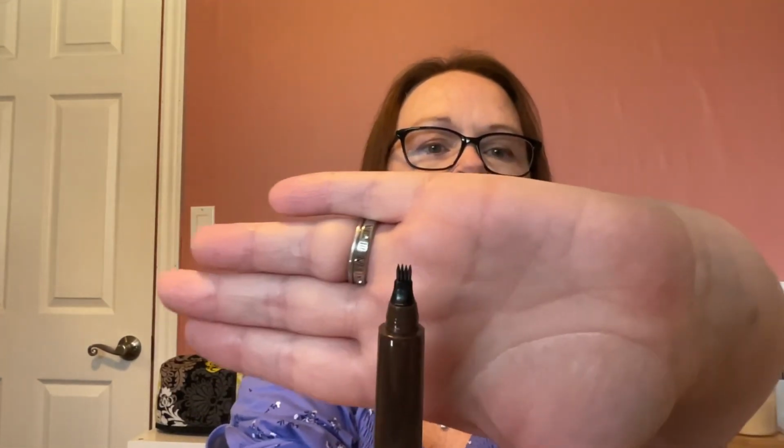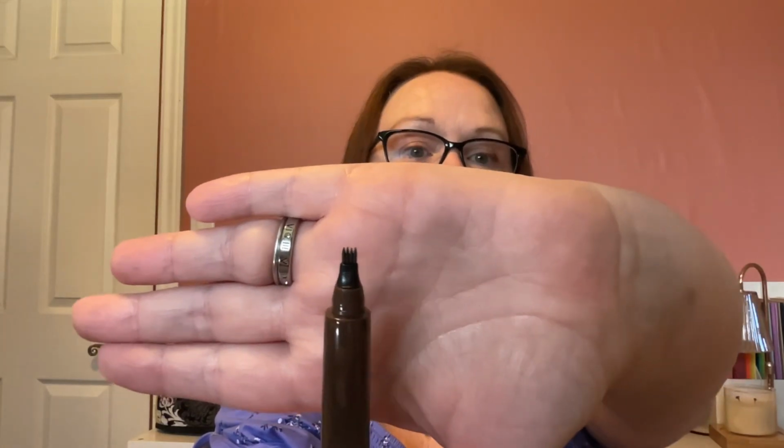And it is one of these ones that have the little tip that's split into 4 smaller tips. I have tried that before, and I did not really have a lot of luck with it, but I thought I would give it another go, and I was actually pleasantly surprised. I do think maybe I was a little heavy-handed, but I think that's just me. I don't think it's anything to do with the product. I thought I did an okay job with my eyebrows today. So yeah, I definitely think this was a good buy, and I definitely would buy it again.